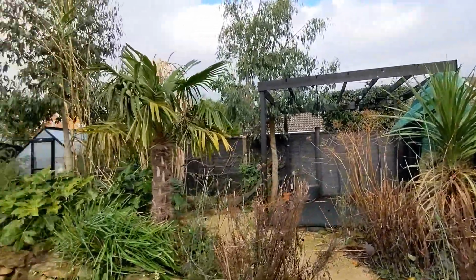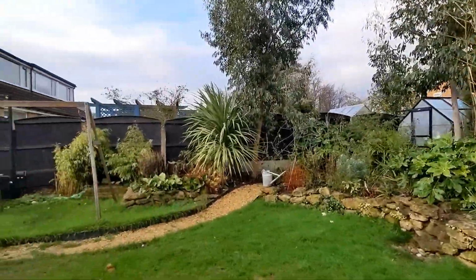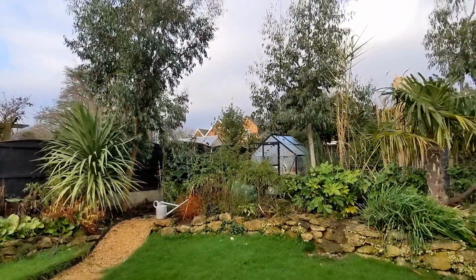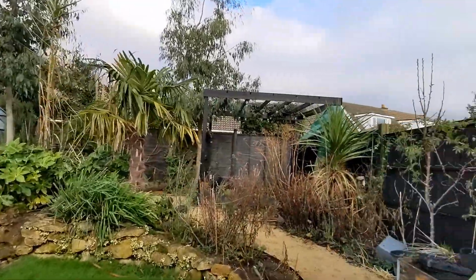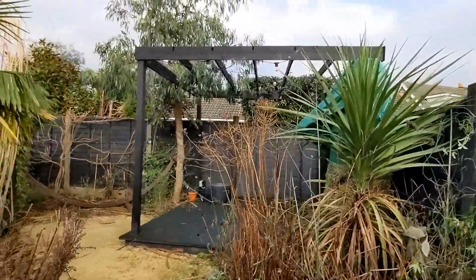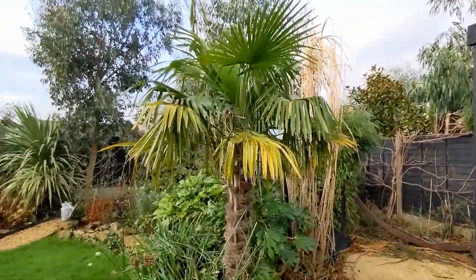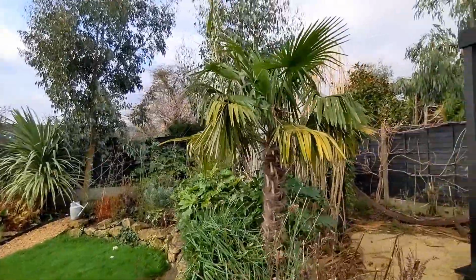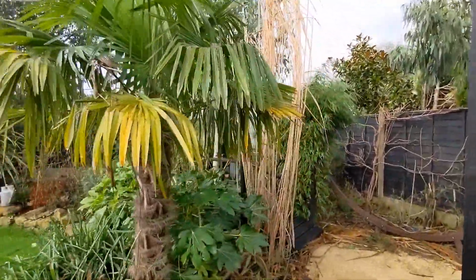There you go. So that's 5 plants for anyone wanting to start a tropical garden in the UK in 2024. If you're planning on starting a tropical garden, do let me know in the comments what your plans are. And if you've already got your tropical garden, let me know what plants you would list as number 6 or number 7 on the list of essential plants.